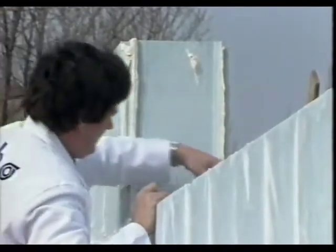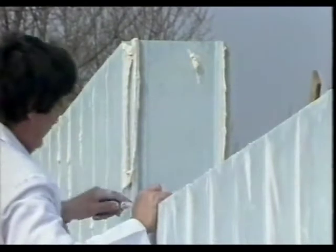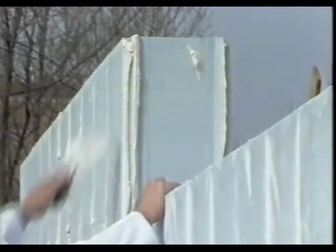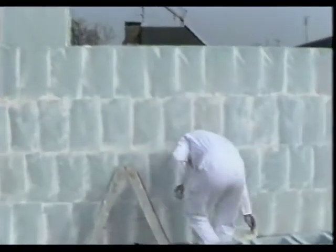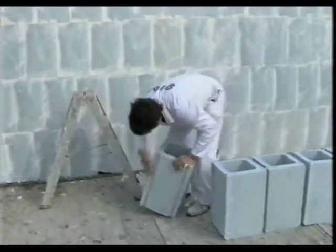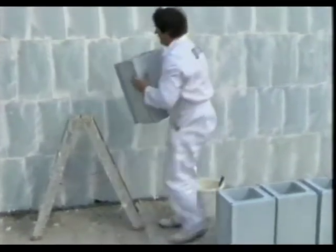Building with gypsum is building without a crane on site. Generally, walls are 5 courses high. That is 2.50 meters, so that the top course can be laid without the need for scaffolding.